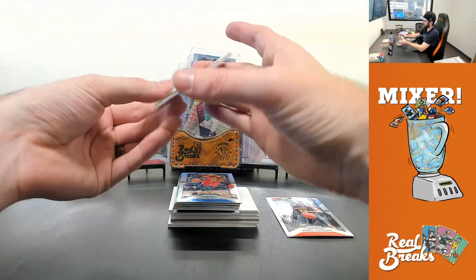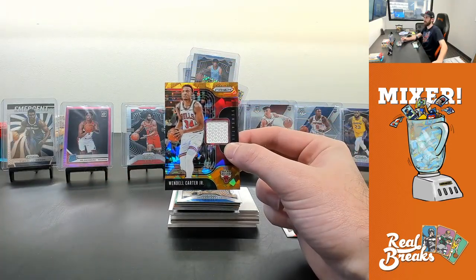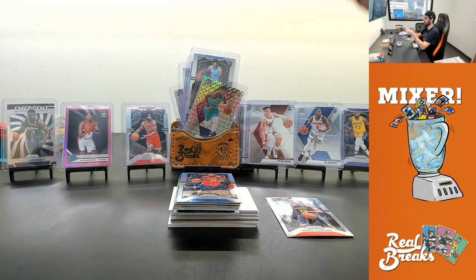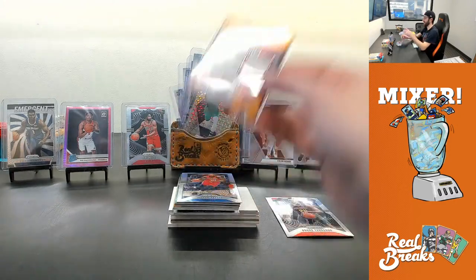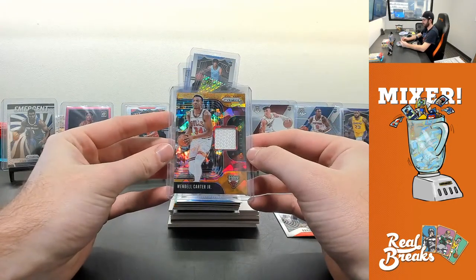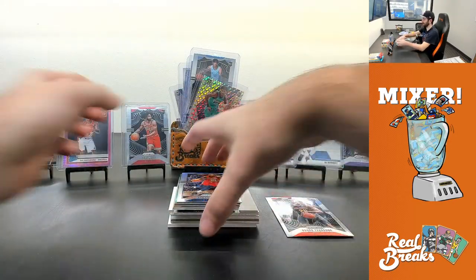Carter Jr. had a nice game yesterday. Orange Ice for the Bulls. Bulls to Matt Mosley. I was also saying in the Prizm Football blasters, they actually put the RC logo on their relics. So maybe we'll get that for basketball this year. It'd be awesome. This isn't a rookie, this is a second year card. Just made me think of it.